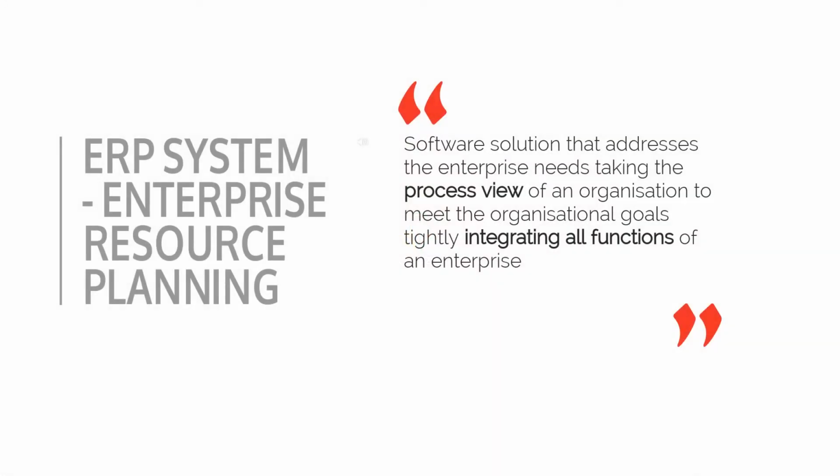ERP systems are about integration. The purpose is to integrate all the functions of an enterprise, and they do this based on a process view. In other words, an ERP system is a software solution that addresses the enterprise needs, taking the process view of an organization to meet the organizational goals, tightly integrating all the functions of an enterprise.